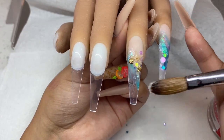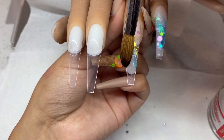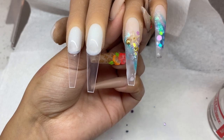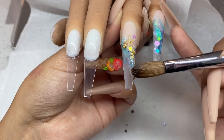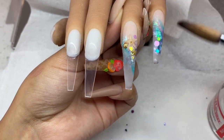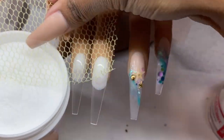So now I'm taking some clear acrylic and applying that on the tip of the nail. This is going to be my base for my fish or mermaid scales, whichever you want to call it. But I'm working very thin so my nail does not become extremely bulky. And once this acrylic mattifies, that's when you're going to be doing this step. You want it to be semi-dry, but not all the way dry.